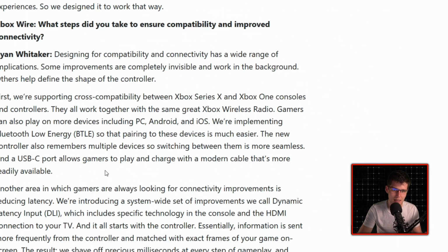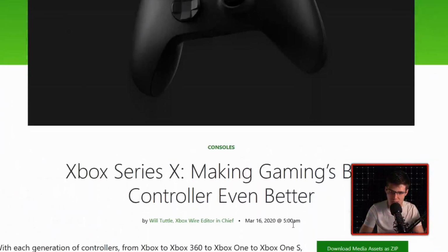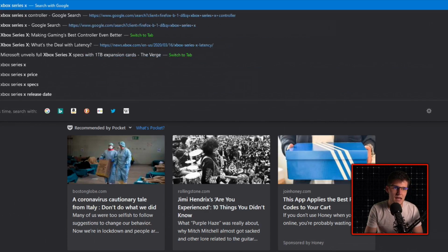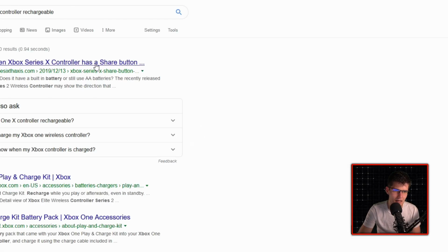First, we're supporting crossplay compatibility with Xbox Series X and Xbox One consoles. Sweet. Neat. The new Xbox controller also remembers multiple devices, and a USB-C port allows gamers to play and charge with a modern cable that's more readily available. I think, and don't quote me on this, I think this is rechargeable. Is the Xbox Series X controller rechargeable? I gotta know here. I gotta know.